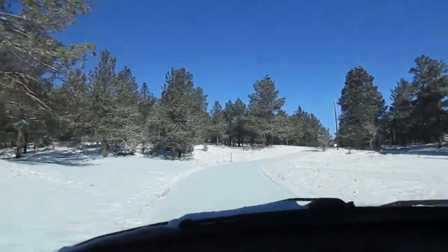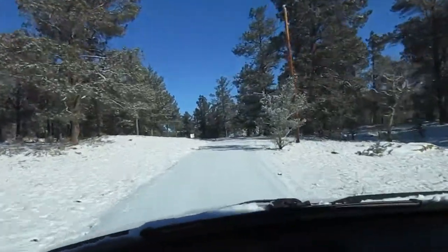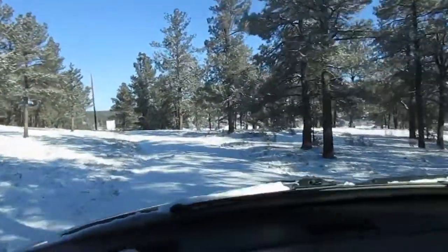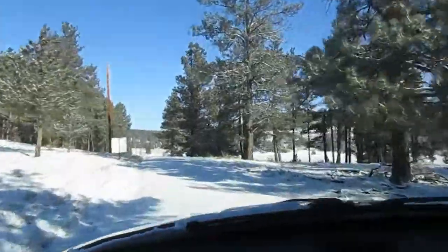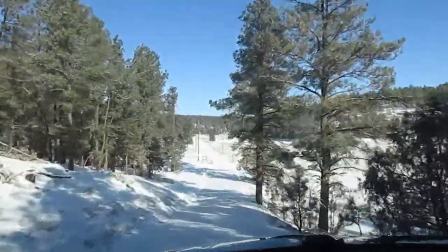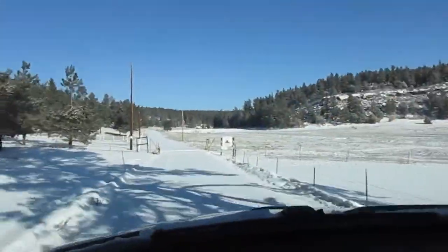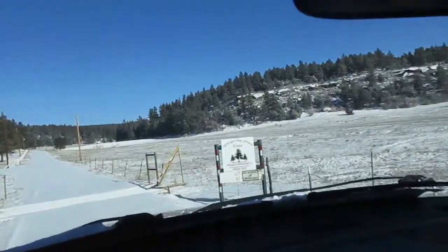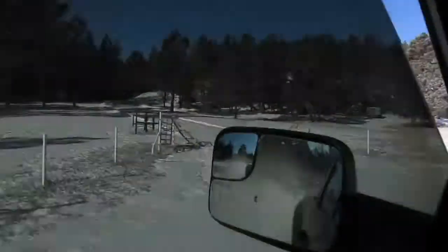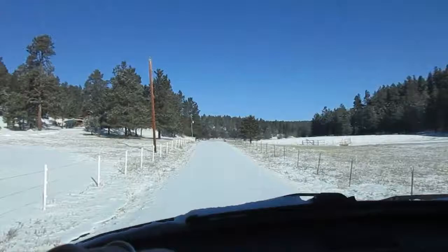and if we stay left up here, it'll go along the bottom part of the vacant 36 acres. And when we go right up here, it'll take us around to that building. Whispering Pines Estates. Now there's a place for sale right there, looks like there might be a house. I'll look that one up.